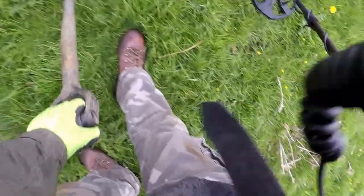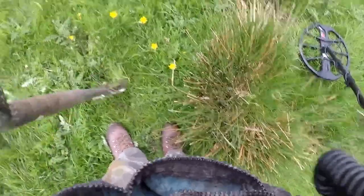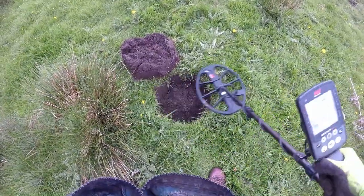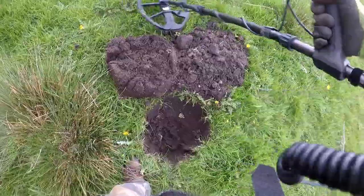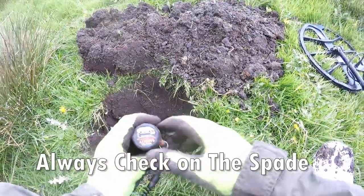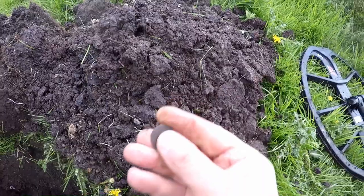I think I've got another one. Big signal coming out, look. 21. 21, that. 24! It's getting good, this. Deep that is. Oh, 15 inches, cracking. Look at that. I knew it were Roman.